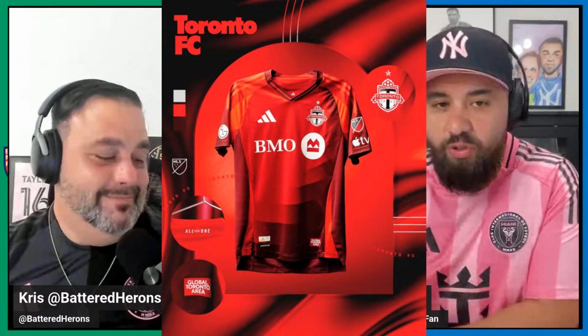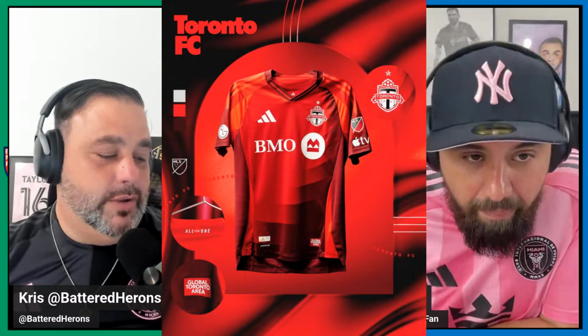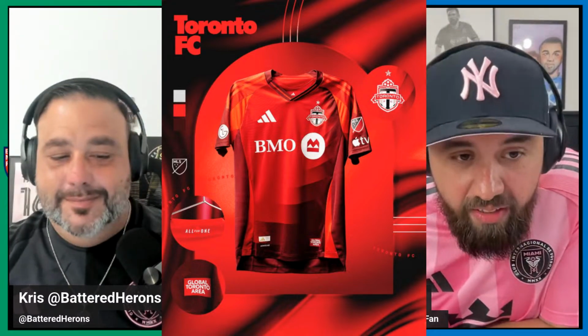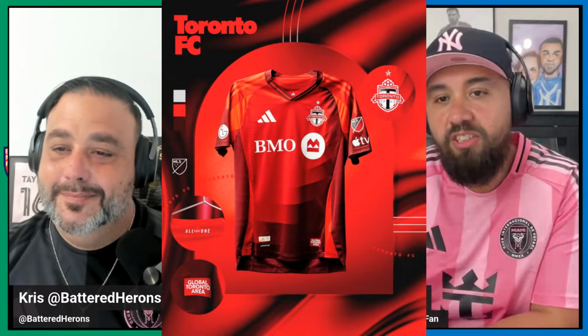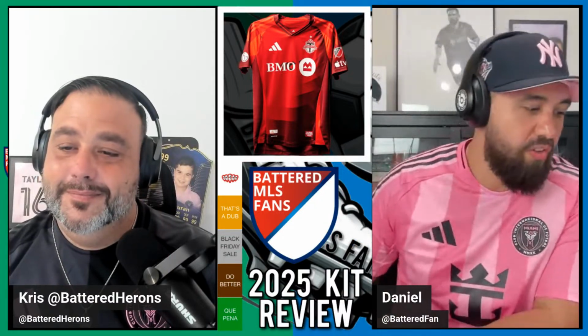Now I saw Richard Greenberg here. I know he put up a comment. I didn't get to see what it said. You almost choked looking at that kit. I think this is all in one across the back neckline right there. Global Toronto area, on the bottom right. And just an all red, which is what you expect to see from Toronto. What are your thoughts on the Toronto kit?